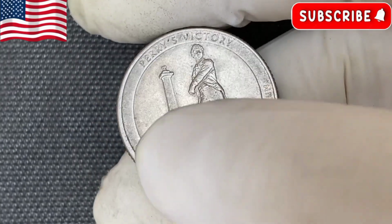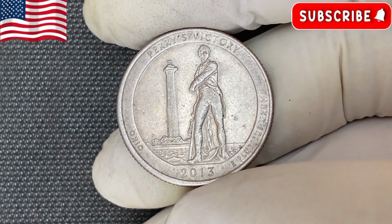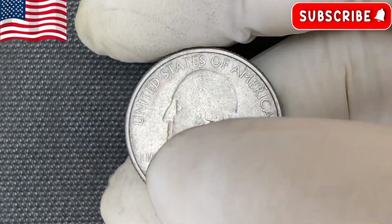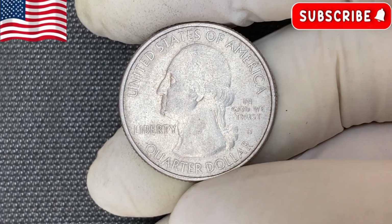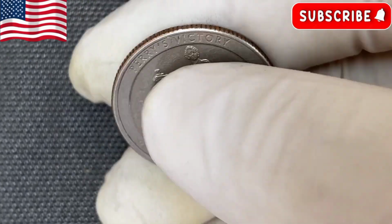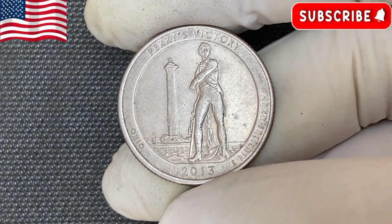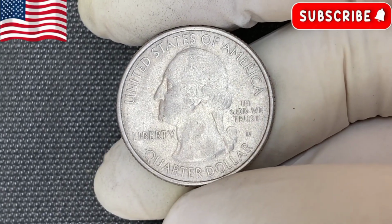The memorial itself honors the soldiers, sailors, and citizens who fought and sacrificed for American independence. On the reverse side of the quarter, you'll find a beautiful and detailed design that depicts Commodore Perry's flagship, the USS Niagara, sailing on Lake Erie. The design also includes the Perry's Victory and International Peace Memorial, symbolizing the enduring peace between the United States, Canada, and Great Britain after the War of 1812. It's an iconic image that speaks to the long-lasting friendship and international peace that came out of this historic event.